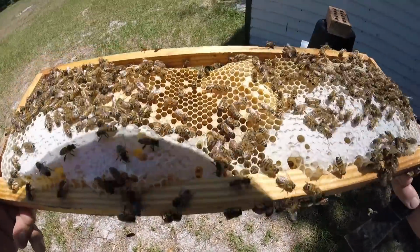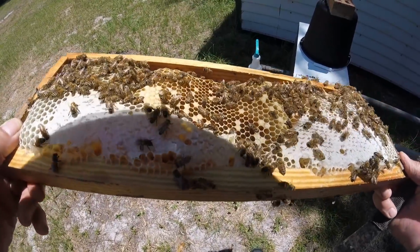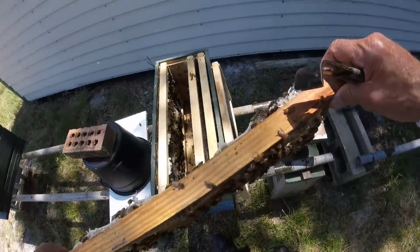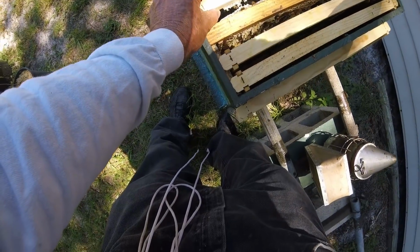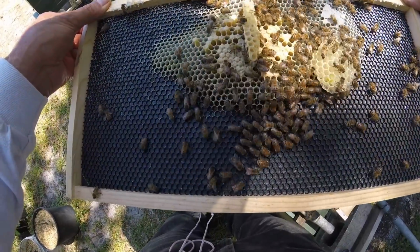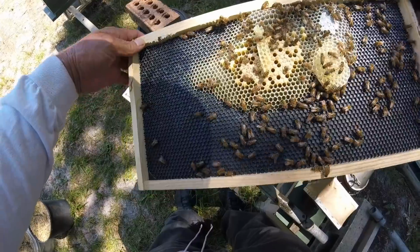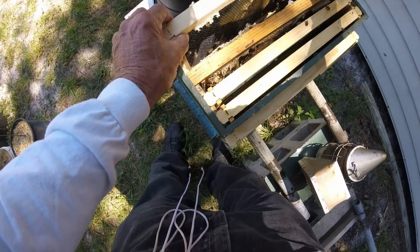Just blow them out of your way so you can look in there. There's enough resources in here to keep this colony going here. Alright, we're going to come back to this one. I'm going to put on here no queen.